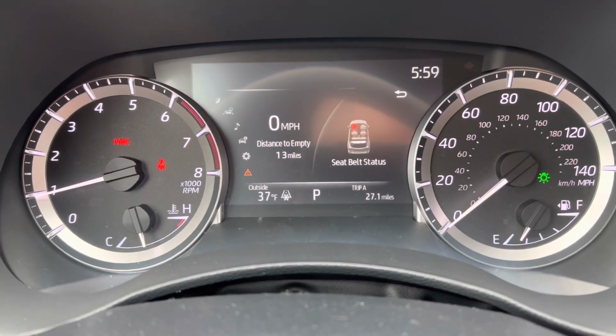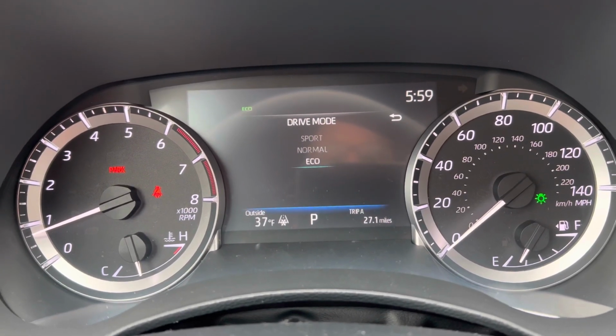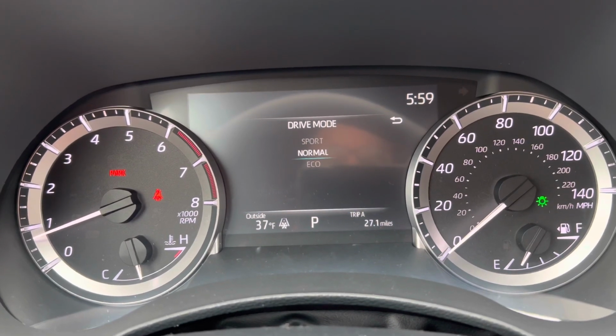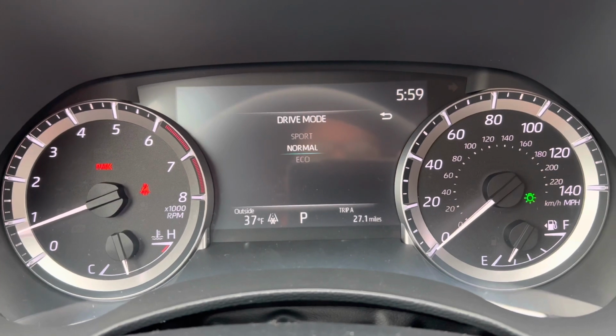When we look at our drive modes, we got the drive modes that come right up here. You have Sport, Normal, and Eco. Those are your choices. We're going to leave it at normal today. It's a miserable day out. And then you have your controls over here.